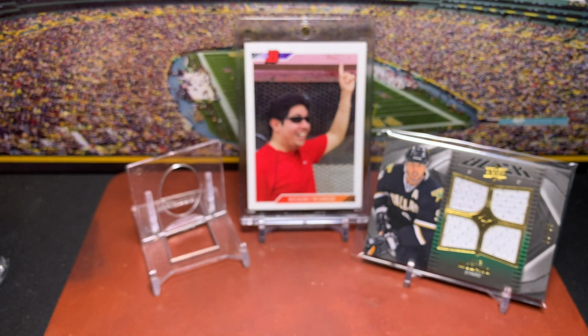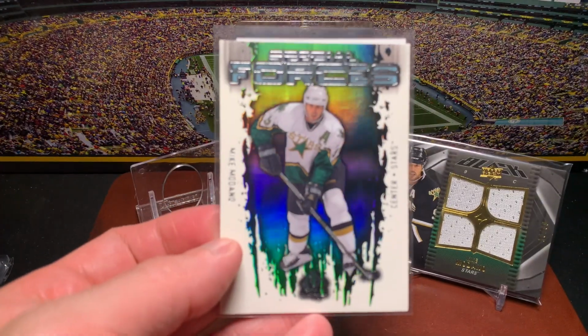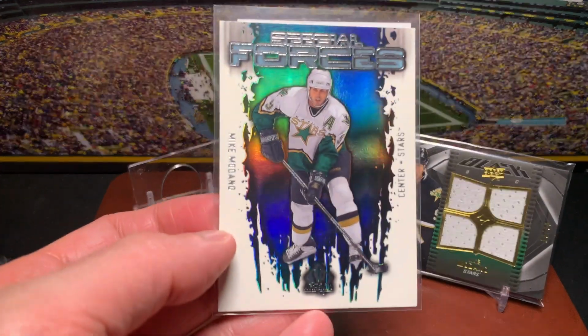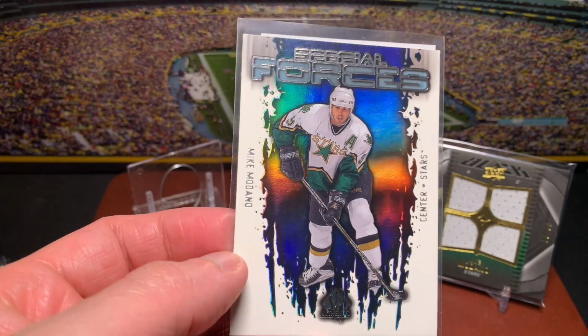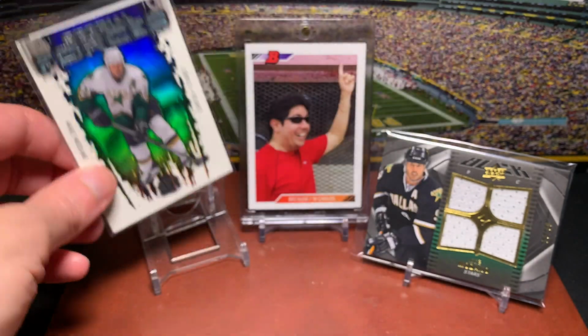Okay, this one is one that I didn't realize that I needed until I started looking through the checklist and found some interesting gaps. 2000-2001 SP Authentic Special Forces insert. Pretty straightforward, nothing too crazy. I don't think the odds were particularly long on these, but I just needed it. It is nice looking though. The rainbow foil in the background is nice. Looks cool.